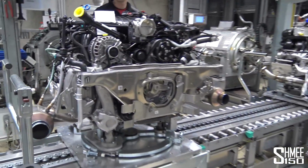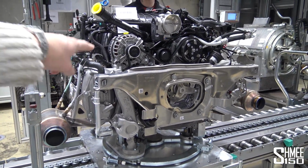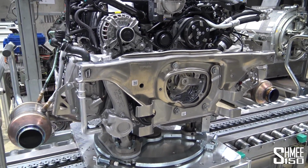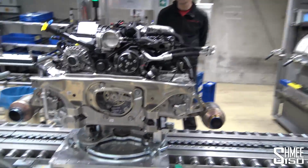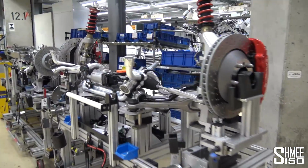Now have a look at this. That is the engine going into my car, the 4-litre flat six. It revs to 9,000 RPM, it's 500 horsepower, and we can see right up close here the actual engine. How cool is this? I'm chasing components here.